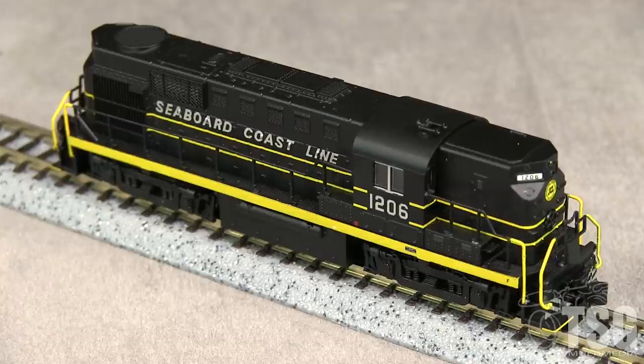Another thing about hood units is that they're often run in pairs facing opposite directions so that the power doesn't have to be turned at the end of the line. The crew just moves to the cab in the other unit. That's another advantage that diesels had over steam, because steam engines were often turned to face forward when they had to go back the way they came. That's what turntables were used mostly for, wasn't it?